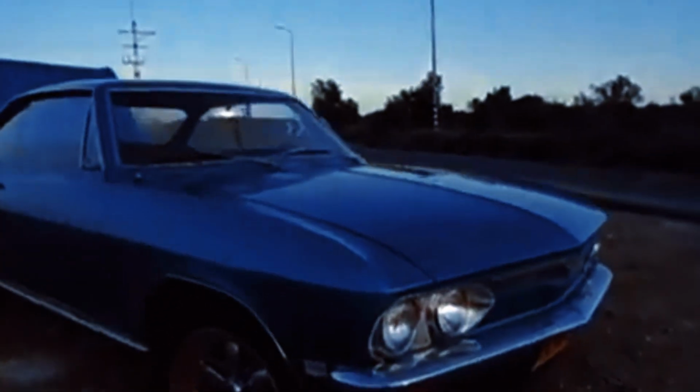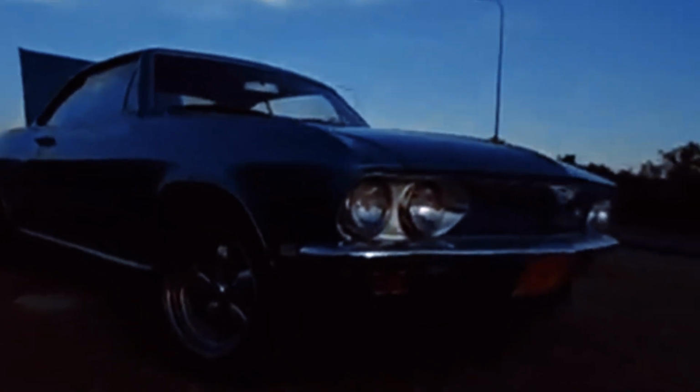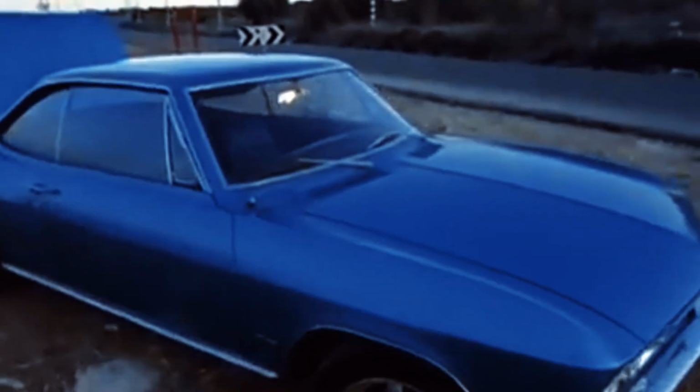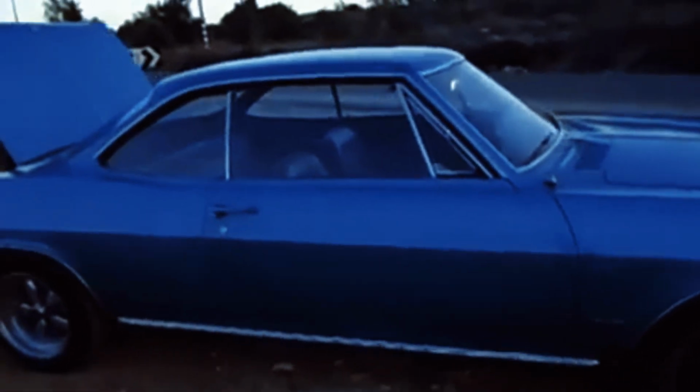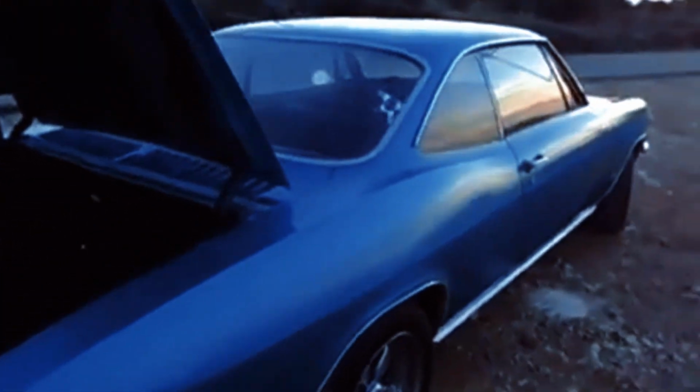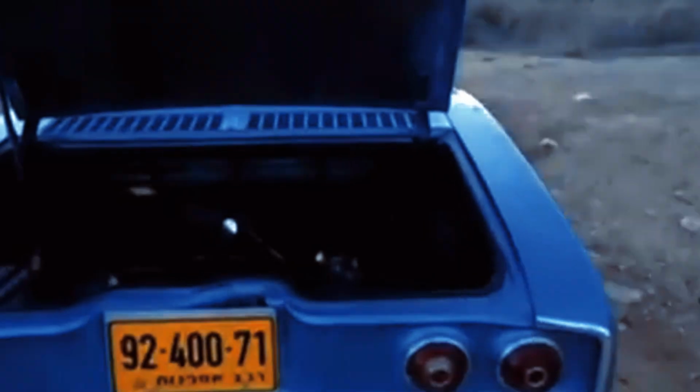The Corvair Monza was marketed as a sporty compact car, but it was overshadowed by both foreign and domestic competitors. Cars like the Ford Mustang and Chevrolet Camaro offered more power, better handling, and a more traditional layout, making them more attractive to performance-minded buyers. The Monza struggled to find a niche in a market that was increasingly dominated by muscle cars and more conventional sporty compacts. The Corvair Monza was priced to compete with other sporty compacts, but its controversial design and safety concerns made it a hard sell.